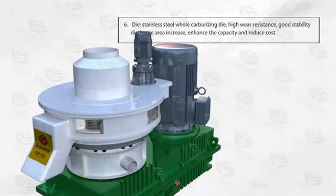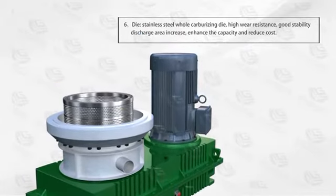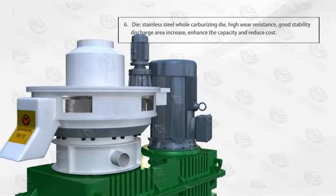6. Die. Stainless steel hole cauterizing die. High wear resistance, good stability, discharge air increased, enhancing the capacity and reducing cost.